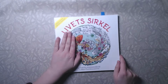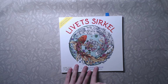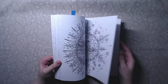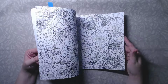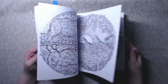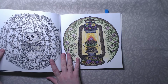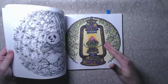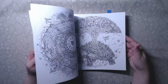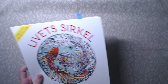Then let's move on to Many Chatsupani Gutu. I think it's just called Circle of Life. This is the Norwegian copy. I've only done one in here, and that's this one. I absolutely love these books, but I did have a mission to color at least one page in each book, so unfortunately I only got to do one and then I had to move on. But I can't wait to get to this one again.